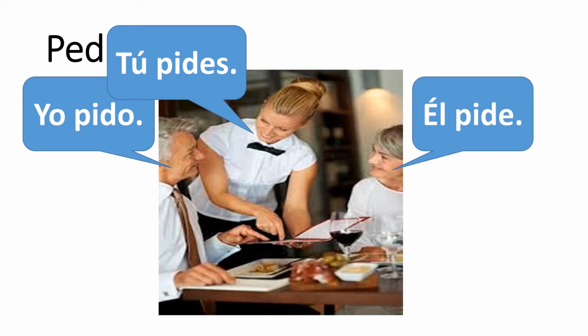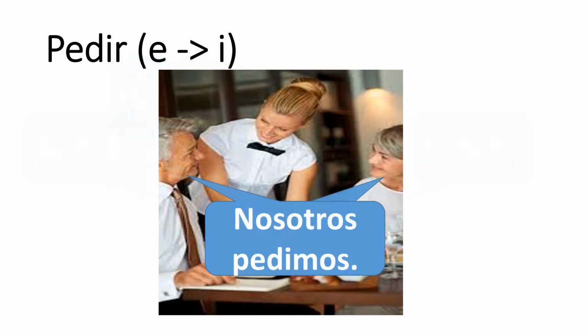And if they were both asking for something, they could say, nosotros pedimos un vaso de agua. Of course, the ellos, ellas, ustedes form would be ellos piden. So there's your conjugations for pedir. Add them to your chart.